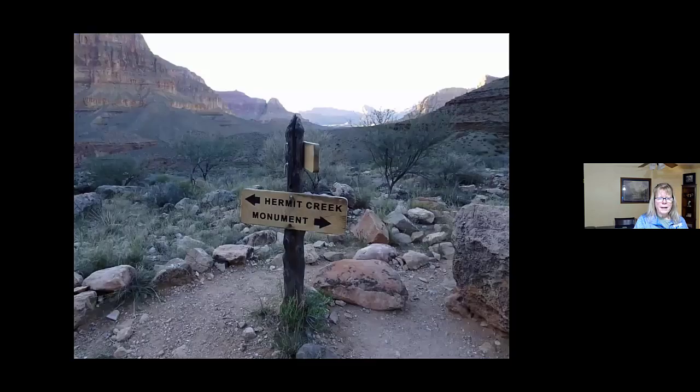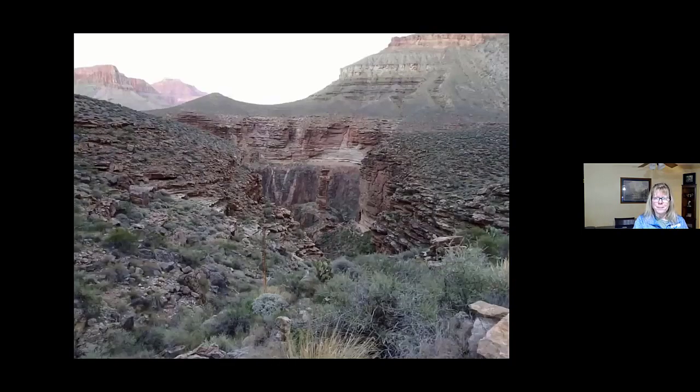It was just a beautiful day and hike. We got down to the Tonto Trail, and according to the information we got, it was supposed to be a plateau, and it was commonly referred to as a Tonto Plateau My Ass Trail because it was not very flat. We got close to Monument Creek right about sunset.